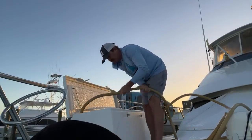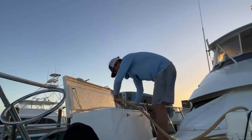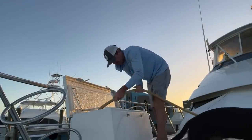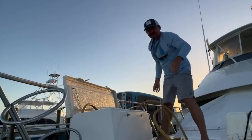So we keep our spare power cord cable in here. Oh, I thought you were getting a nice shot of Bucky's butt. You're not. Oh, there's Megan. Hang on.